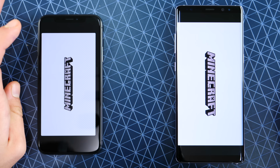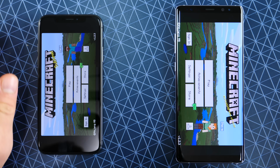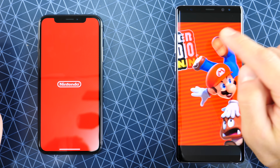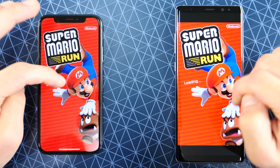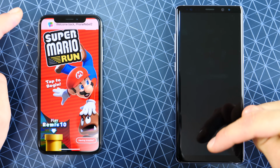Dang, that really hangs on that one. And even though it's unoptimized, oh, they're the same. And Mario Run, 1, 2. So still didn't get an update for it. On this one, it's a little bit different, but otherwise pretty much faster on the Galaxy Note 8.